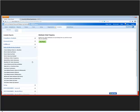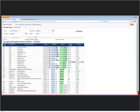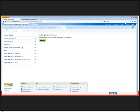You can also look at the top selling products, and I have it defaulted to a start and end date, so I'm just looking since September. These are all my top products, how many orders, the quantity, the number of bottles, the sales, average price. So this can be really useful for you. Again, exportable, you can send it to whomever.